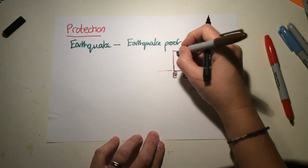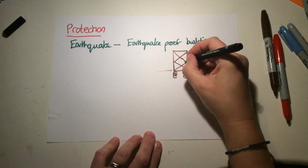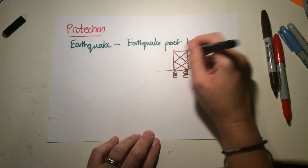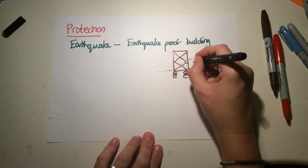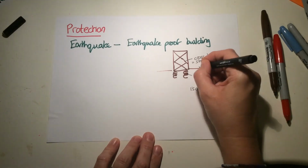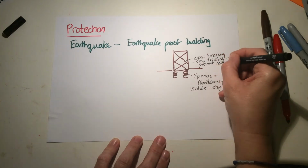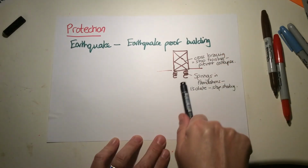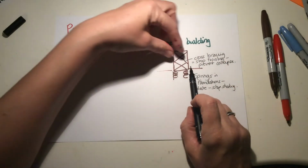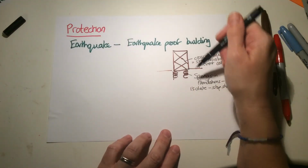You may also have something called cross bracing. So within your design, you might have these crisscross structures, and these stop twisting and prevent collapse. So if you've got your springs in the basement, in the foundations, stopping the building from moving as much, and the cross bracing stopping the twisting movement, which again prevents it from collapsing.